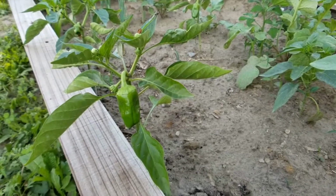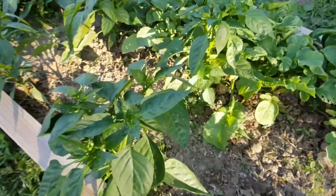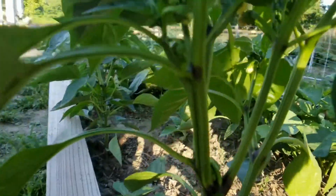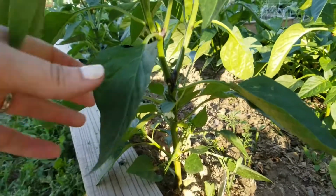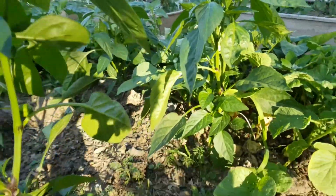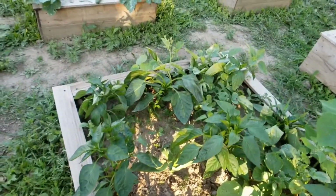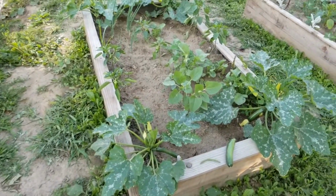These guys set peppers quicker. I'll get peppers from these plants sooner, but I won't get as many. Whereas over here, it's gonna take a little longer to get peppers from these plants, but look at all those flowers up there. I'm gonna get so many more from a single plant compared to the ones that I never pinched. So you have to decide what's right for you. I pinched my pepper plants last year and they didn't have enough time to grow peppers to maturity. So that's why I did a little bit of both this year. I think I didn't get peppers last year because of timing. I think I was too late with either pinching or planting. So I just wanted to show you that comparison.